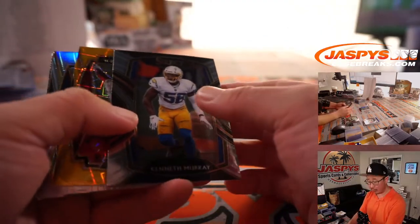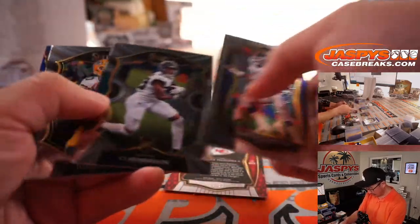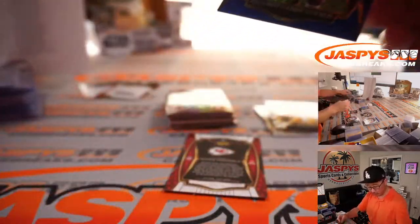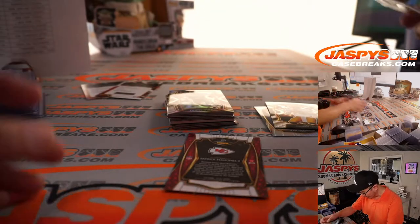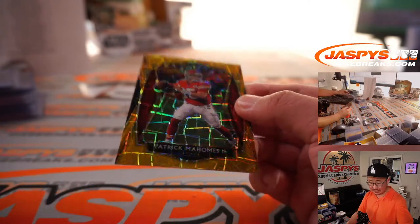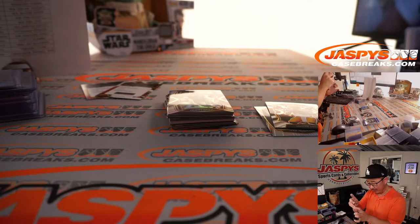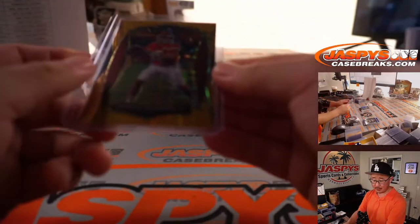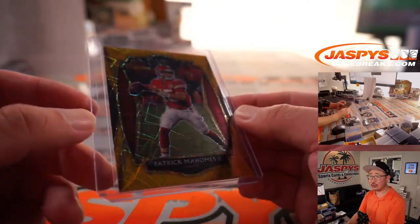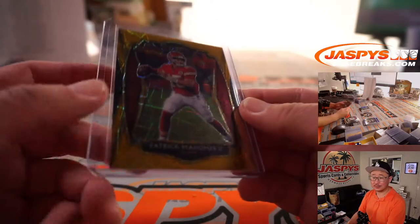Ooh, and behind Kenneth Murray, some gold. Patrick Mahomes. Wow, nice. Justin Jefferson, Premier Silver. Some nice stuff popping out of this box. Another Jordan Love and Antonio Gandy Gold to 149. That Mahomes is 1 out of 10. Got some gold. Got that velocity pattern there. Or laser. I don't know. I think they maybe changed the names a little bit. Either way, still cool. Kansas City, Corey S. with the Chiefs. Nice. Premier level, 1 out of 10. Mahomes.